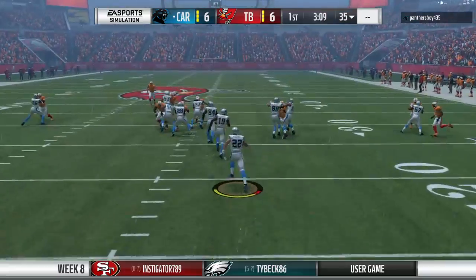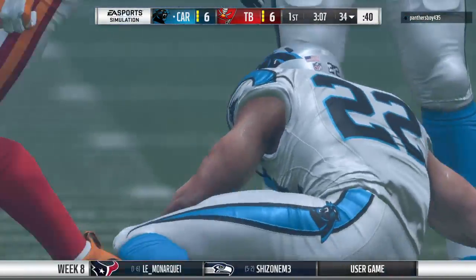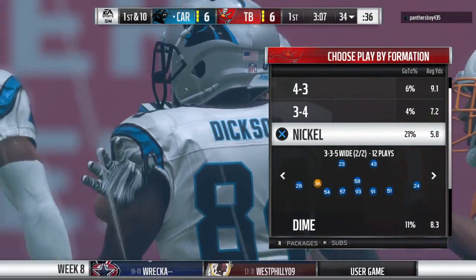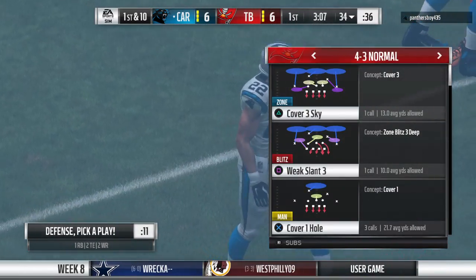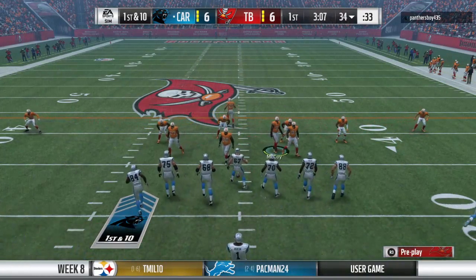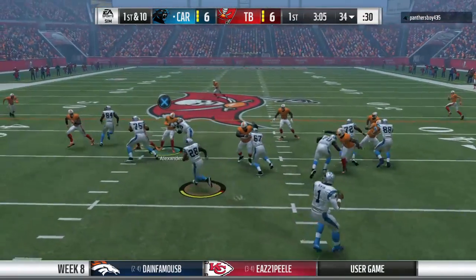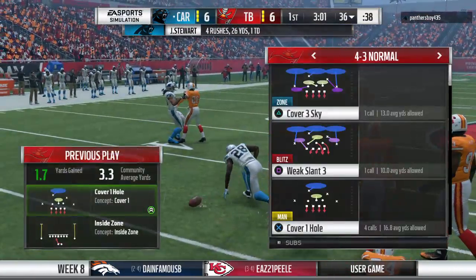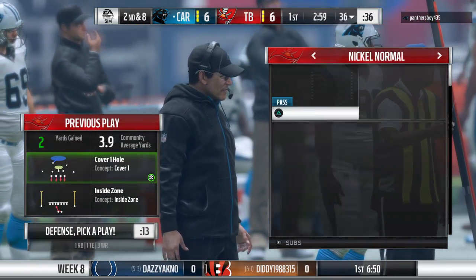Here's Christian McCaffrey to return it. And a nice job there as he gets this one up just shy of the 35-yard line at the 34. Carolina getting set to take the field. They'll start the drive with a run by Stewart. And the hole closes quickly. He gets it across the 35 to the 36-yard line. 2 yards on the pickup there. It'll be 2nd and 8.